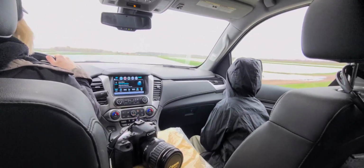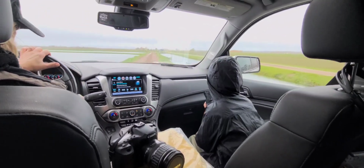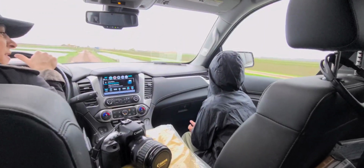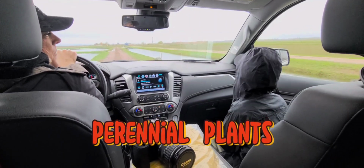And you don't want to kill the plants. If you want more cranberries, then you need to get them harvested. And they come back every year. We don't have to replant. They're called perennial plants.